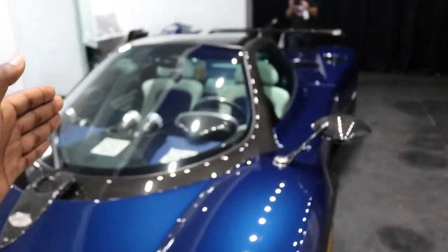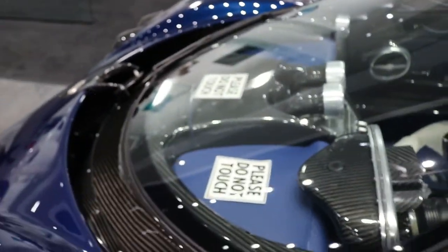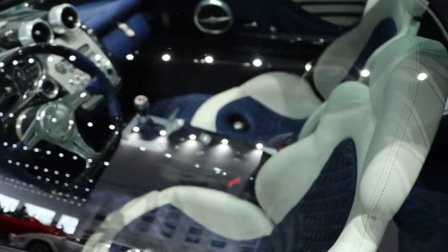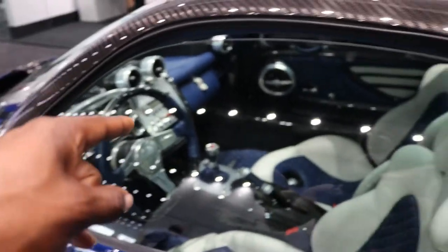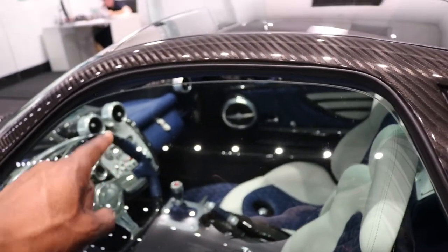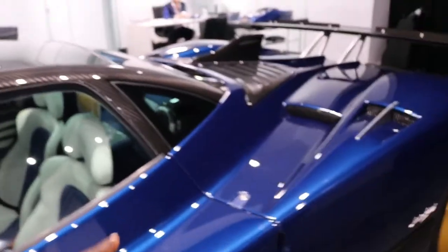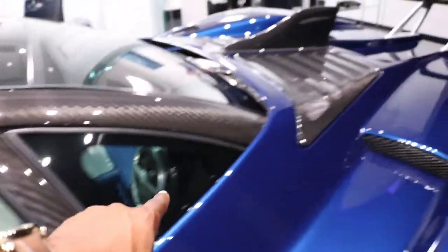This car is amazing. Every Pagani seems like it is just hand-built for one, and it's unique to each. Of course, please do not touch, and I won't touch because I can't afford it. But interior again with the white and blue stitching, amazing. This one doesn't have what I've seen on some of the Paganis with the gear clutch, but I want to check those out. Even around the speaker, if you guys can see, is exposed carbon fiber.